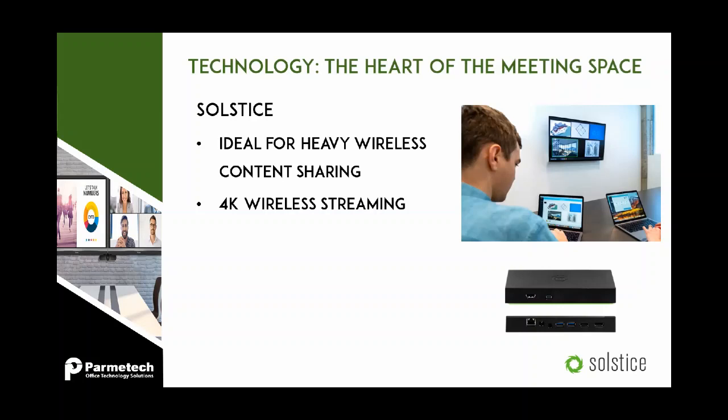You could also annotate right on top of those too, so if you have a touch display, somebody can go up and draw directly on top of what's being shared, but it's all being driven from the personal devices, and then you have it all being shown on the one display as well as on everybody's personal device at the same time.